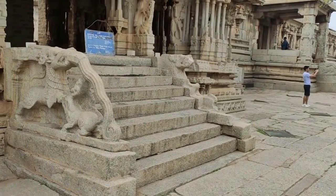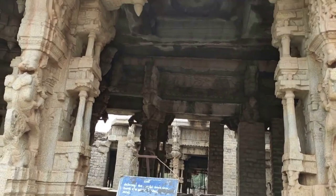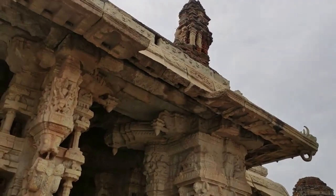So all the support they have given here, is it because of some issues? No, sir, because somewhere it is cracked. That's where they supported it, and they will remove it afterward, when the work is done. So these structures on top, what are they? Brick structures from earlier. They made simple structures. These are originals, yes.